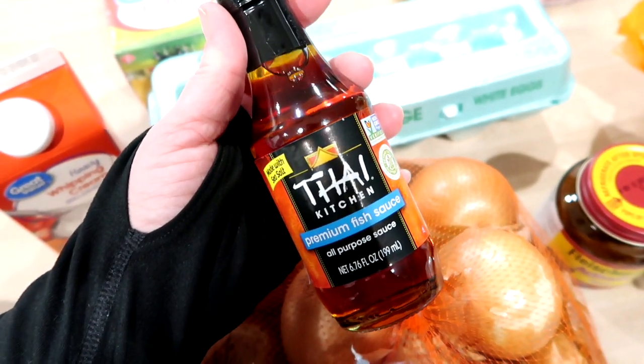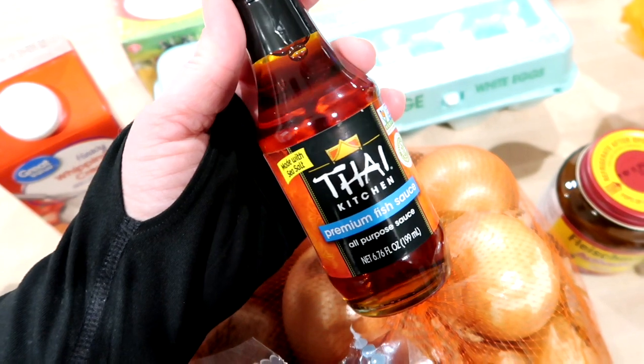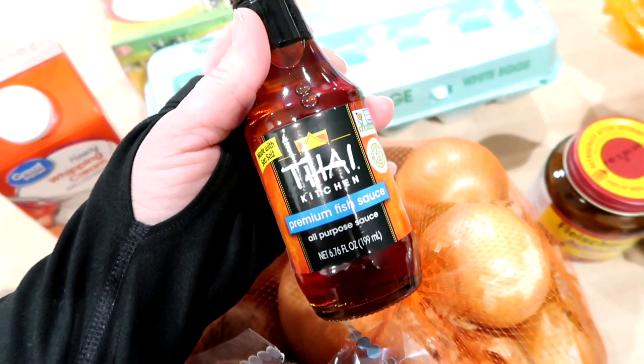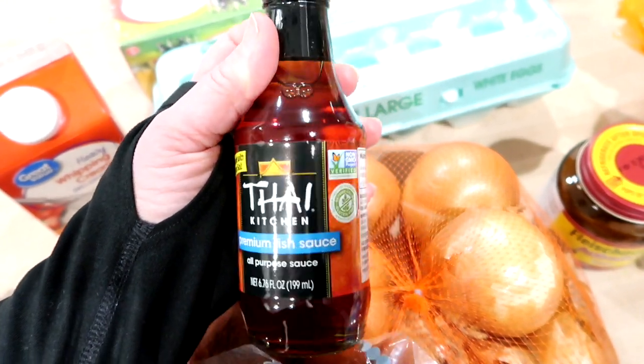And so they actually have 2 different kinds at my Walmart. They have this kind, and then they have like the Red Boat kind, which I've heard is good also. But the Red Boat kind was $4 more expensive than this. This was like $2.78, I think.